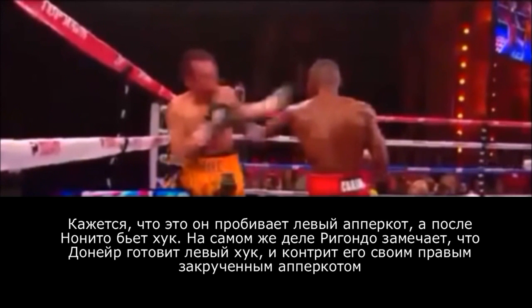Once again, Guillermo Rigondeaux is so quick with his counter left uppercut / shovel hook that it actually looks like he's leading. However, Rigondeaux actually notices Donaire setting up to throw a left hook and counters with a left uppercut of his own. Rigondeaux's counters and the speed of his counters are actually amazing to see.